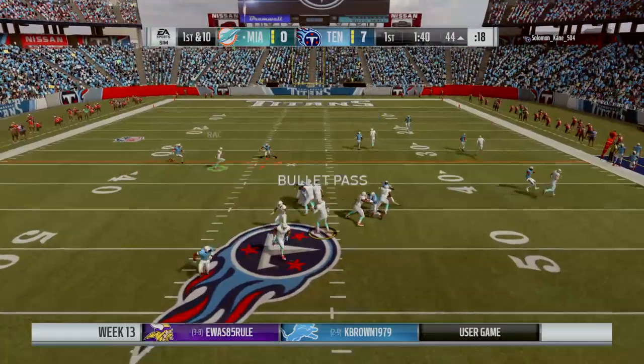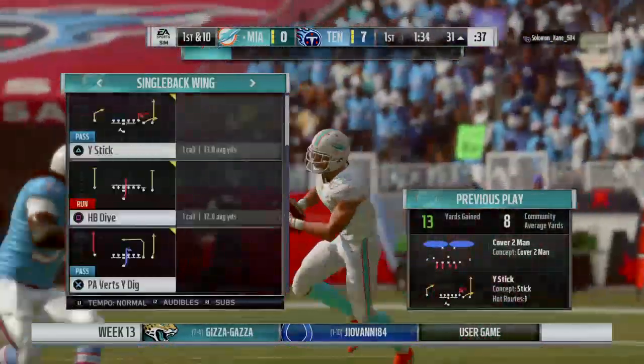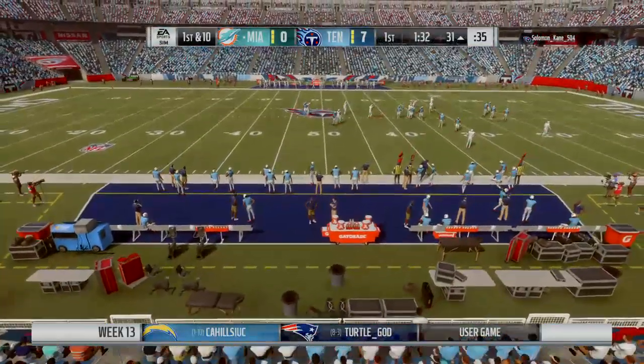On first down, it's Tannehill. And he hits his target. It's Kenny Stills. And past the 35, he'll be dropped a yard or 2 shy of the 30. Another 13 yards there, twice in a row, and they're on the move. Another first down as well.